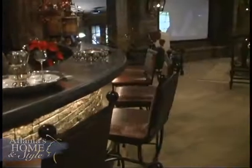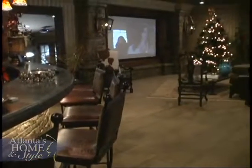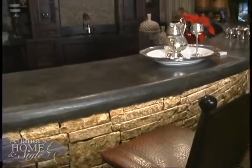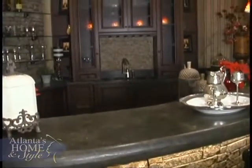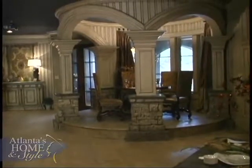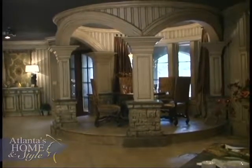Just downstairs, you'll find a place where the family can really unwind. "The basement is the playground of the house, and I wanted it to feel like that. I wanted it to feel like a carnival, but still staying with the theme of the house, I wanted it to feel like a 200-year-old Irish pub. So I antiqued everything down there, the floor, the walls, the ceiling, and it's very open."